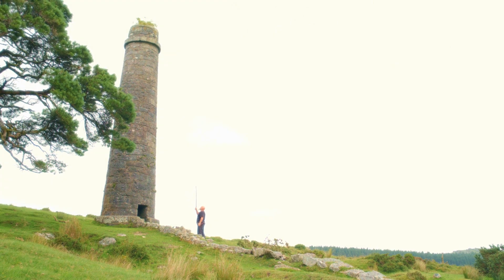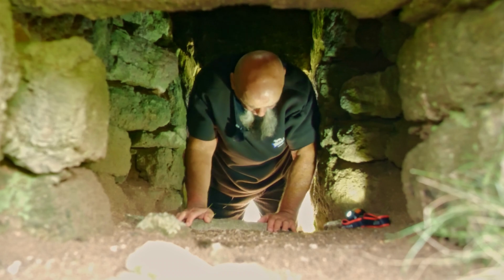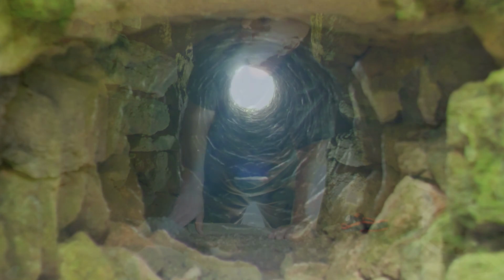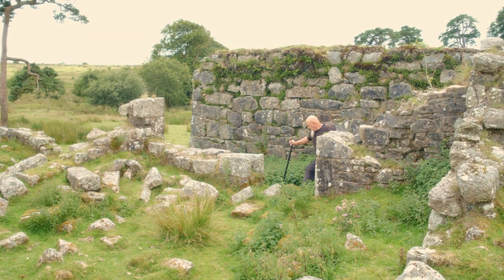Look at this chimney, look. There's only a couple of these on Dartmoor. Wow, look at this, look. This is where all those horrible, nasty, toxic fumes were carried away from the tunnel. Right up through there. That's amazing.